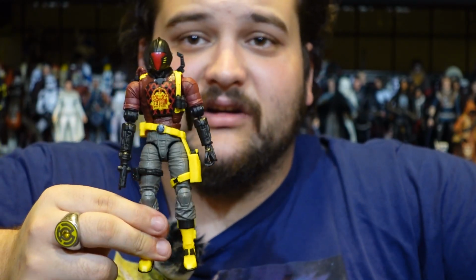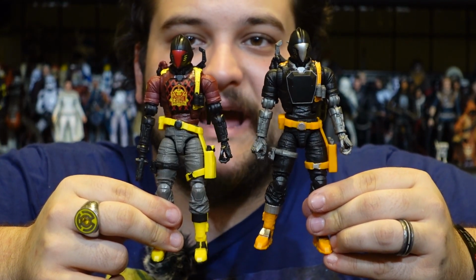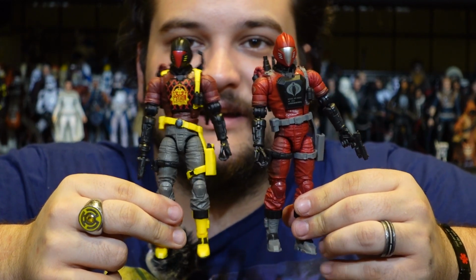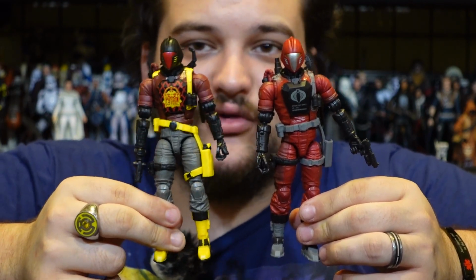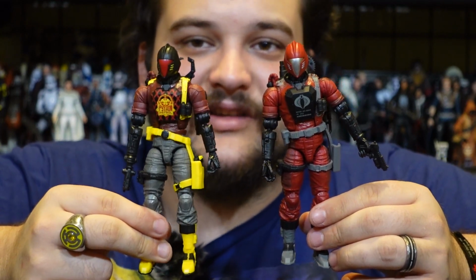For comparison, here is the Python Patrol bat next to the classic black and yellow Cobra bat. Love that. Looks so good. And here it is next to the Crimson Cobra bat. So you can see those side by side. And I definitely like the Python Patrol one the most. That is my favorite of the Cobra bat color schemes we have so far.